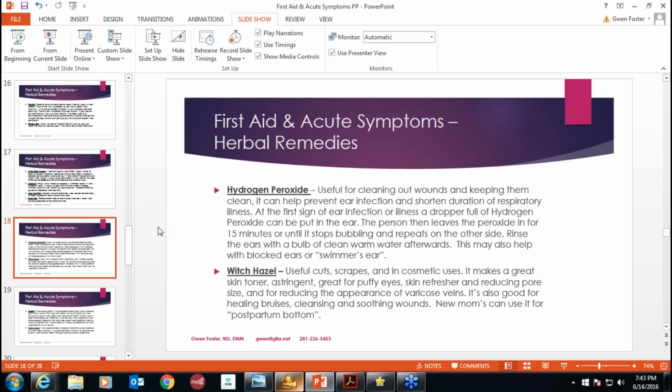At the first sign of an ear infection or illness, use a dropper full of hydrogen peroxide and put in the ear, and then you leave it in for 15 minutes or until it stops bubbling, and then repeat on the other side. The best way to do this is to lay on the bed, and the ear that's facing up, you're going to do that ear first, lay there for 15 minutes, and then rinse the ear with an ear bulb of clean warm water afterwards.